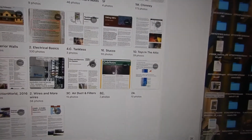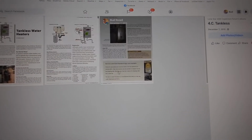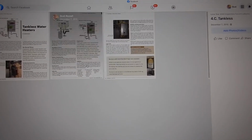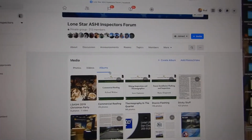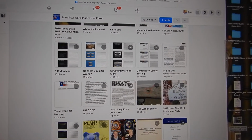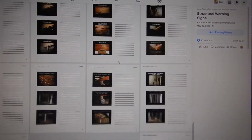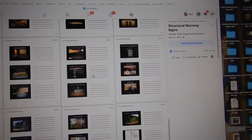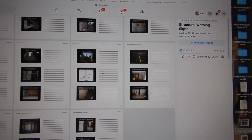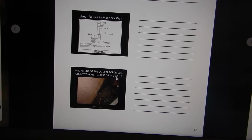Alright, electrical notes, electrical code notes, tankless water heaters. Is that it? Okay, well, I got 3 here. I got some more images I'm going to include on this one. But when I'm adding now, I've noticed that when I come in and I'm looking at structural warning signs, for example, and I wanted to add to this database, this is just a visual right here, mostly. I mean, you can get a clue from some of the magnitude of the lateral forces.